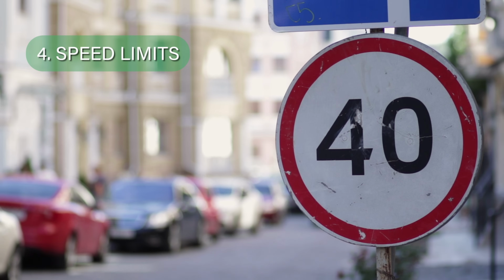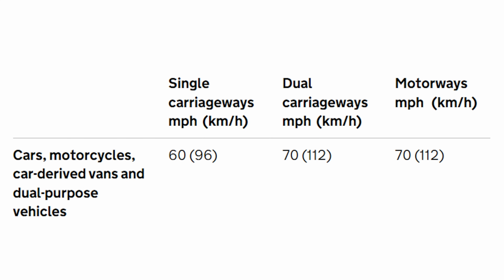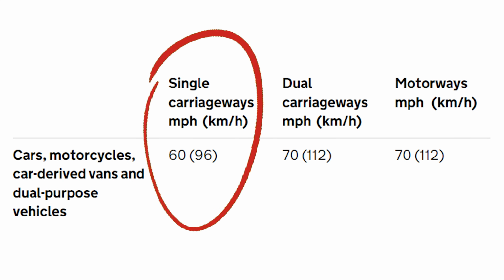Tip number 4. You'll see speed limits posted on the road itself, or on signs alongside the road and above the road. Sometimes the sign will look like this, which means national speed limit. This doesn't exist in the US. In these cases, follow the guidelines here. For motorways and two-way roads, the limit is 70 miles an hour or 113 kilometers an hour. For one-way roads, the limit is 60 miles an hour or 96 kilometers an hour.